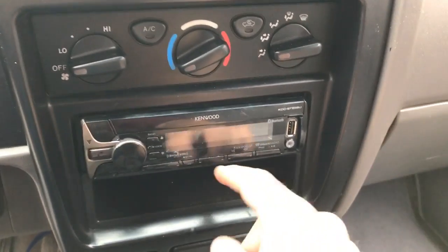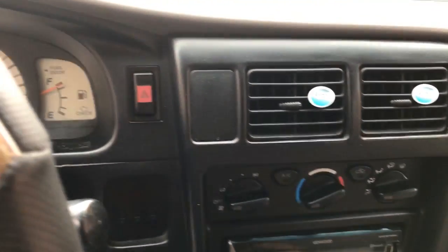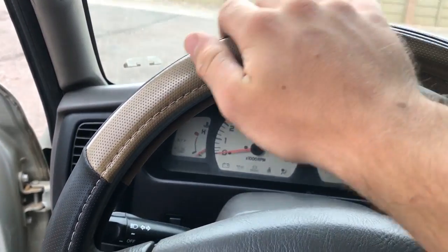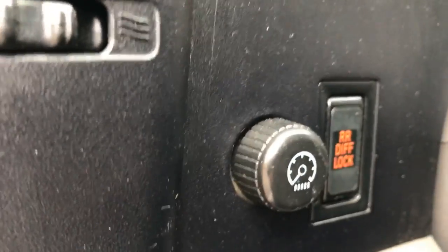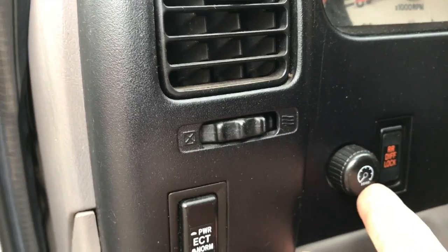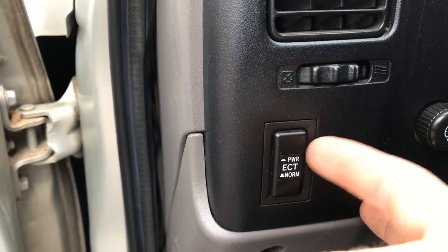This new Tacoma that I own has a Kenwood aftermarket head unit here. Nice steering wheel cover. Also, it has the rear differential locker. You have your trim or your brightness setting for the gauge cluster. And I'm not really 100% sure what this power button is here.